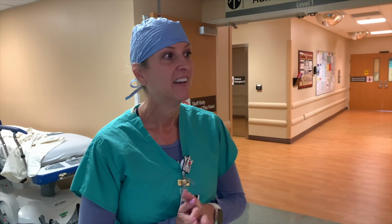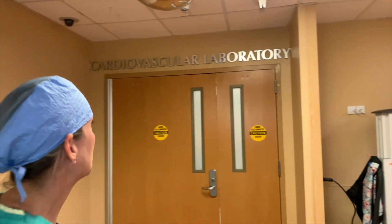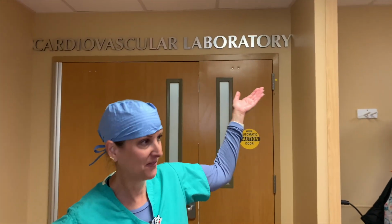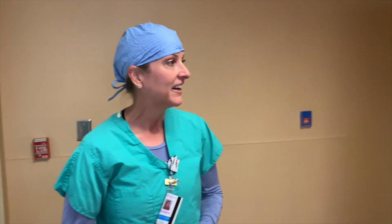So I'm Dawn. I work in the cardiac cath lab. Actually, we're right here, so if you want to head on in, I'll show you around a little bit. So this is our cath lab. It says cardiovascular, but for us it's cardiac cath. Everyone, short, is just cath. If you're having a cath, which is what it's called, we're not going to say cardiac or anything like that. You're just coming for a cath. So this is where all the magic happens.